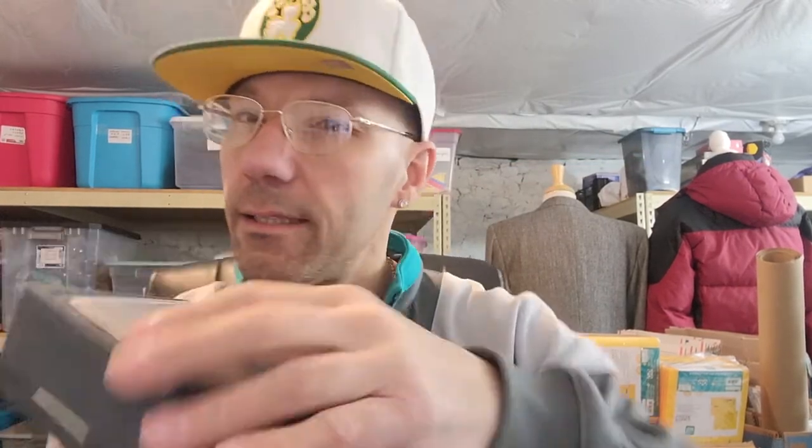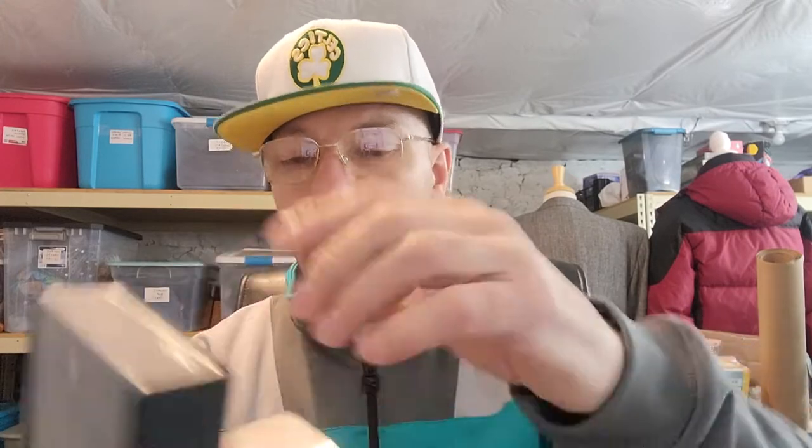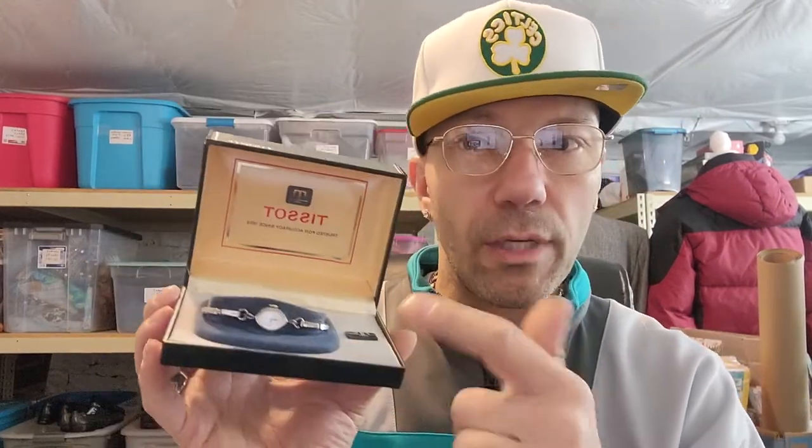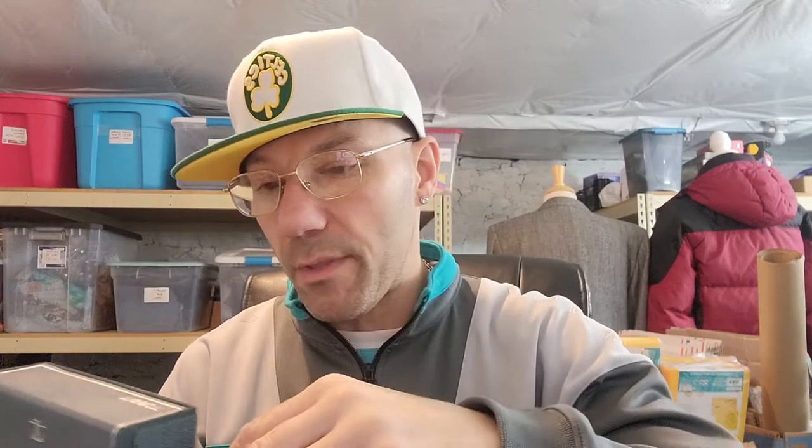Okay, so hopefully you guys are enjoying my videos and you're getting some type of knowledge out of them. This is something that I picked up today. It's called a Tissot. I'm not sure if that's pronounced right. I know it's 10 karat gold plated bezel, and then I guess the rest is stainless steel. But it is a wind up, but it's winding this way. It's not winding clockwise. It's winding counterclockwise, which means I think that there might be something wrong with it.